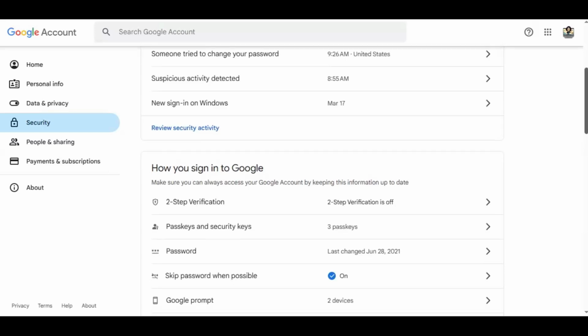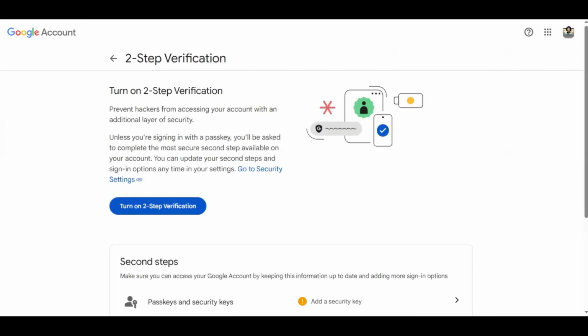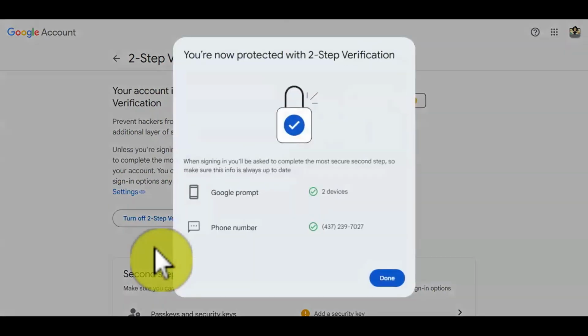So at the moment, I have not activated the two-step verification or two-factor authentication. Notice how it's off. If you ever want to do this, you have to follow the prompts on the screen. So I click on this arrow. And when I click on that arrow, then I will see this prompt. Prevent hackers from accessing your account with an additional layer of security. So I can go to the option, turn on two-factor authentication. And then this is what it shows for me.